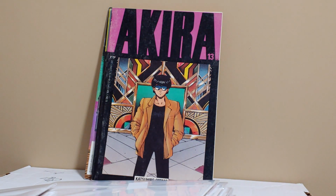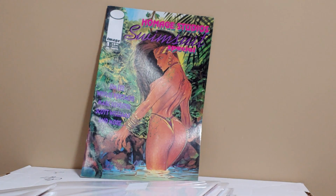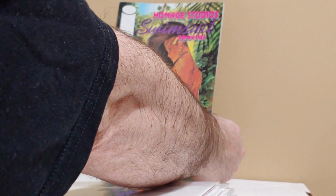Okay, then here's Akira number 13, number 10, number 2, Steel 52, last issue, and Homage Studios number 1. This first artwork of Jim Lee or something like that is in this book. Got 2 more stacks. Hope I can make it through it.